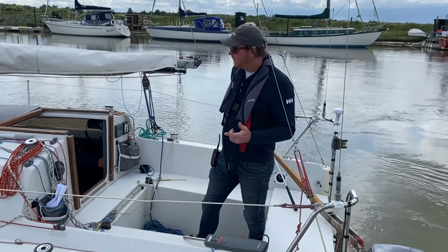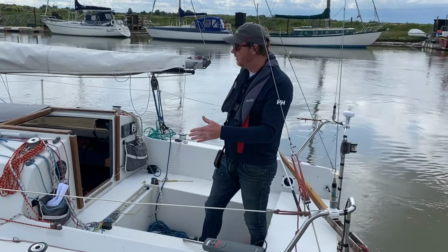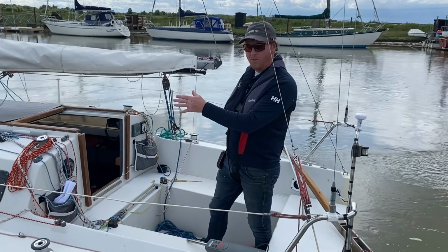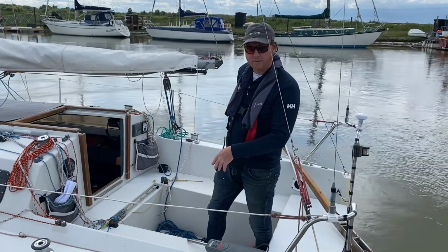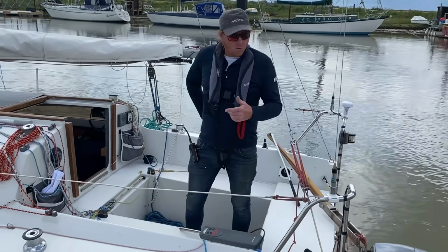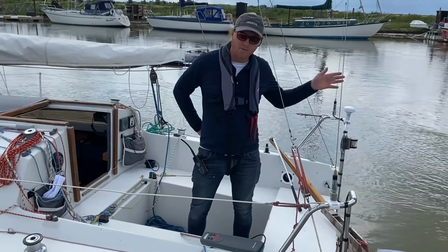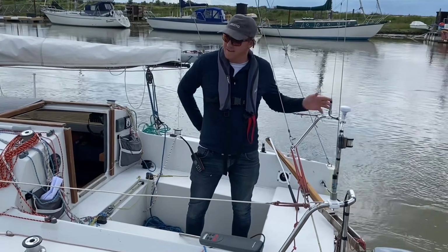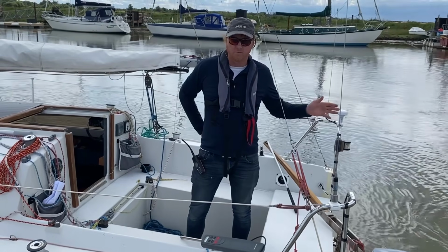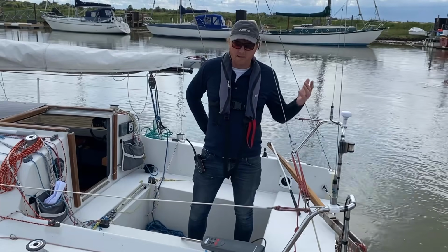In addition to this, you've got no escape route. You've basically cut off all your escape options, because if you decide halfway through the manoeuvre that it's not working out, there's not really much you can do about it. So you've cut off all your escape routes. So this is why you always leave a mooring into the tide, whether that's bow into the tide or stern into the tide. And actually, stern into the tide, you've got just as much manoeuvrability as what you would have bow into the tide, if not more.